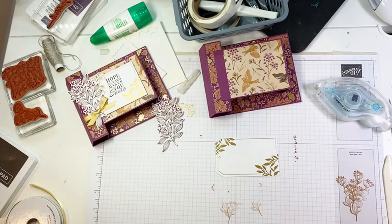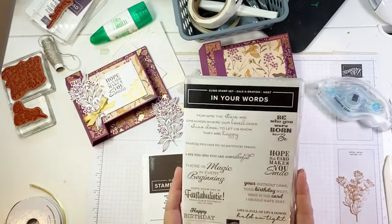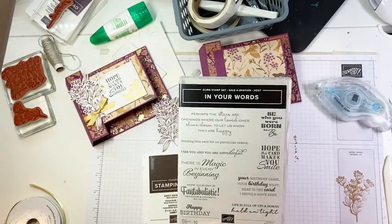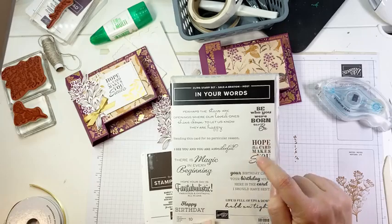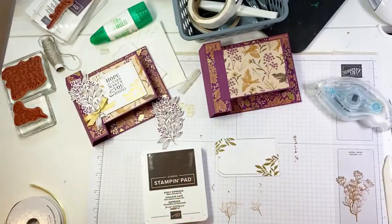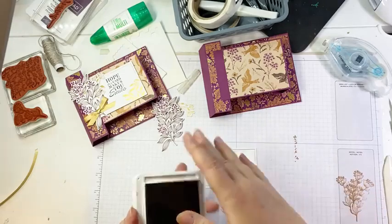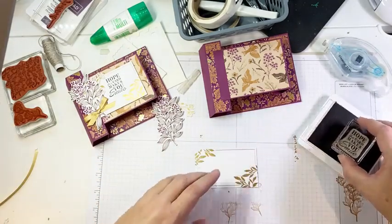We are going to use some Early Espresso ink, and for my sentiment, I pulled out my In Your Words stamp set. This is a host exclusive as part of Celebrations, only available for another 10 days or so. But it's this sentiment here. Hope this card makes you smile. I love that sentiment because sometimes we just want to send a card to brighten someone's day, right? Not for any special reason. So it's a great sentiment. So we are going to stamp that in Early Espresso.